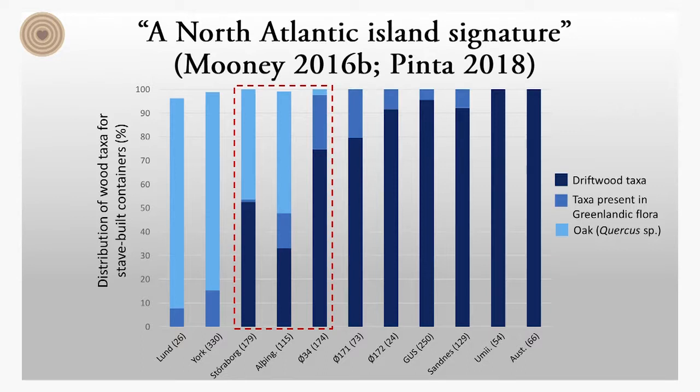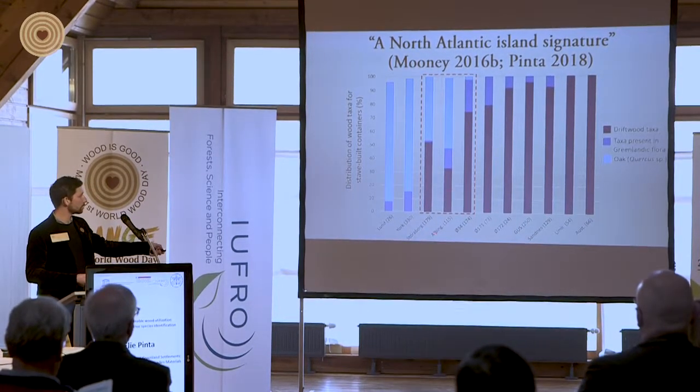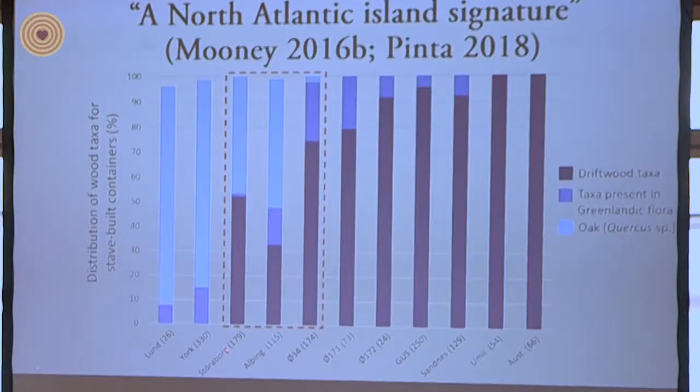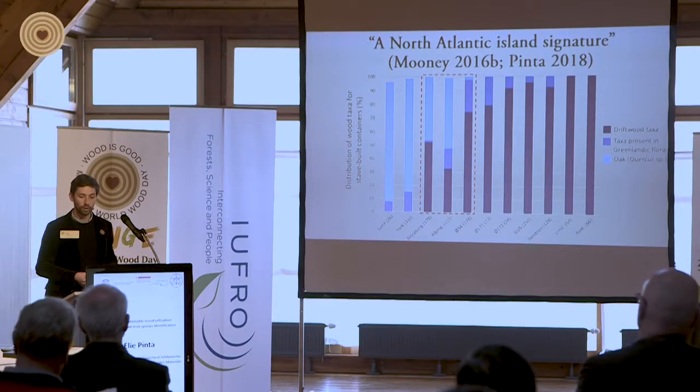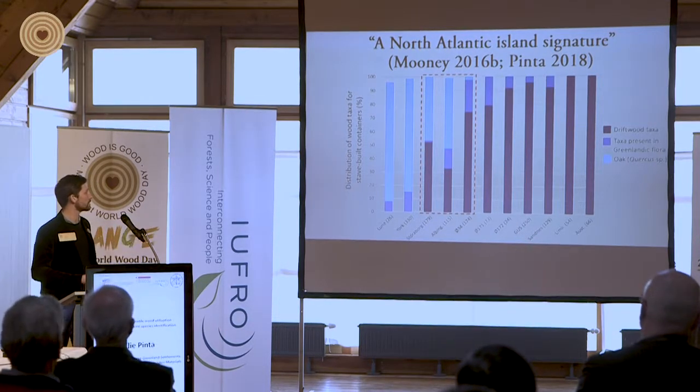And you can see they have been using oak almost consistently for making their barrels and stave-built vessels. When you move a little bit more into the North Atlantic, you can see these sites are from Iceland, and this one, 34 here, is in South Greenland. But still, you can see there is a very big shift towards driftwood taxa, and oak is still pretty important. And this is the only site I have in Greenland with wooden material made of oak. Those of you who know oak know it's impossible to miss it, so it was pretty easy to identify these two.